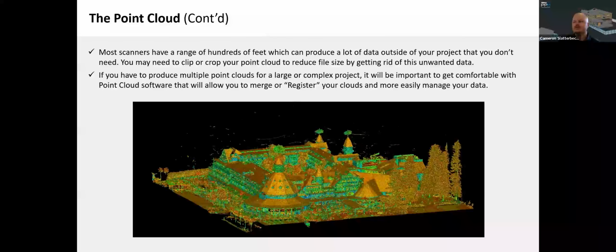So most scanners have a range of hundreds of feet, which can produce a lot of data outside your project that you don't need. You may need to clip or crop your point cloud to reduce the file size by getting rid of that unwanted data in areas that you don't need. If you have to produce multiple point clouds for a large or complex project, it'll be important to get comfortable with the point cloud software that'll allow you to merge or register your clouds more easily to manage that data. So to reiterate, since the scanners have such a wide range, you want to trim or crop those point clouds to eliminate the excess data, especially from those long range scanners. For large projects, utilize the point cloud software to merge and streamline data management.